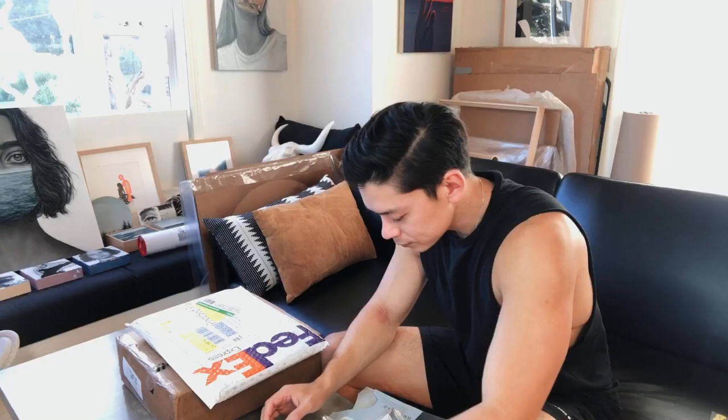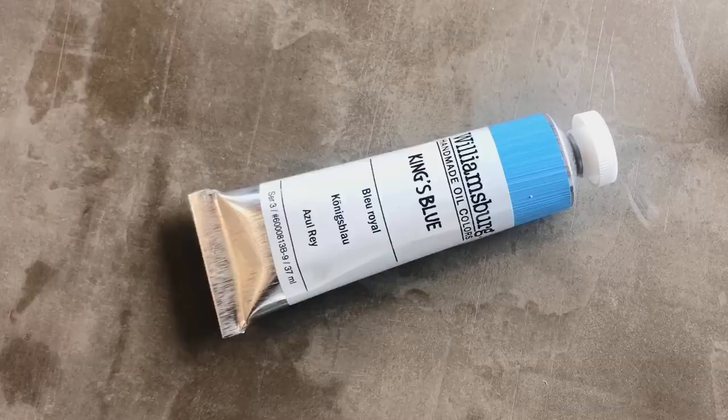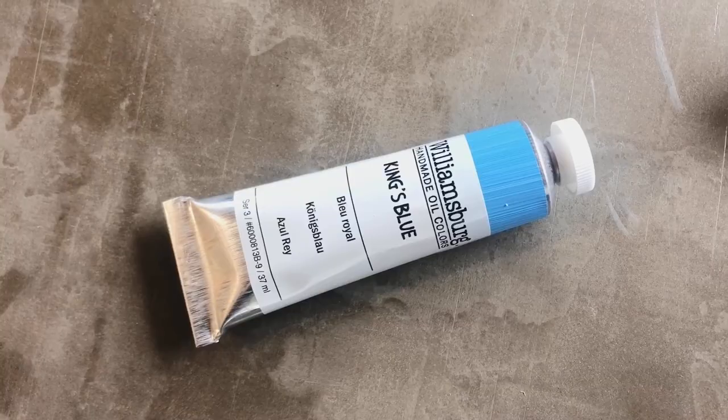A new fan favorite, the King's Blue. This is a color that I've been using quite a bit in my paintings, especially for those skies. King's Blue has this almost French Renaissance painting-like quality. And so I've been using it a lot more in my skies.